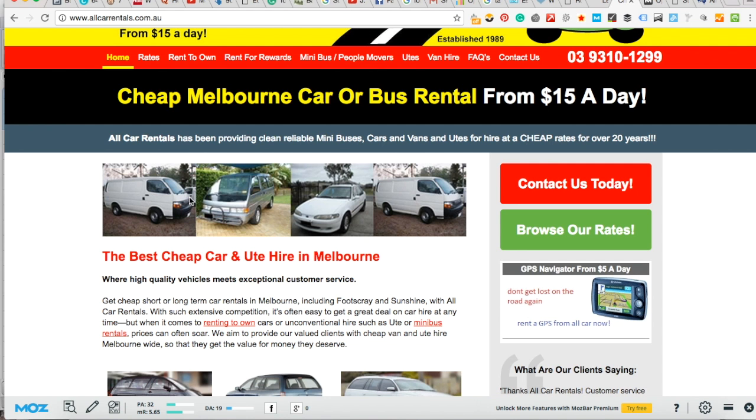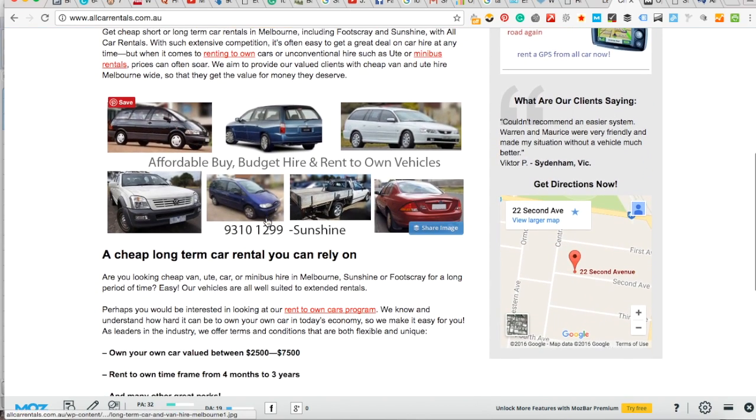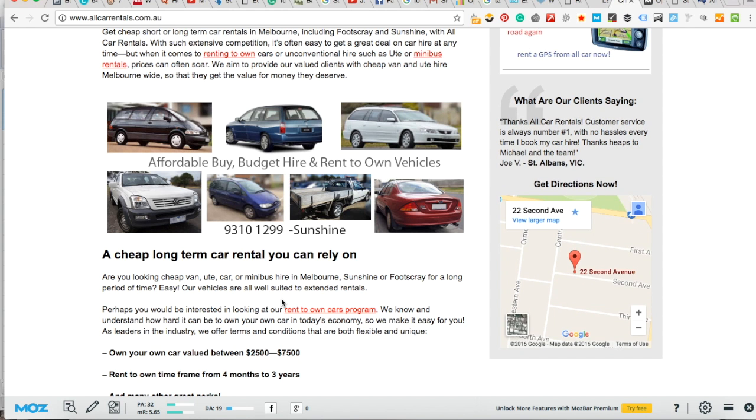The images are too small and too pixelated, and they could have easily gone onto a site like Shutterstock or iStock Photo and purchased high quality images that would have drawn people into the site.